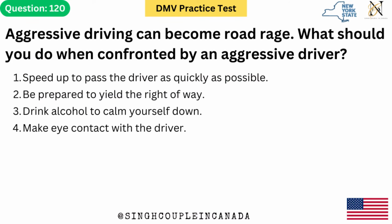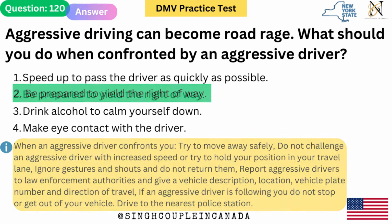Question number 120. Aggressive driving can become road rage. What should you do when confronted by an aggressive driver? 1. Speed up to pass the driver as quickly as possible. 2. Be prepared to yield the right of way. 3. Drink alcohol to calm yourself down. 4. Make eye contact with the driver. The answer is 2. Be prepared to yield the right of way.